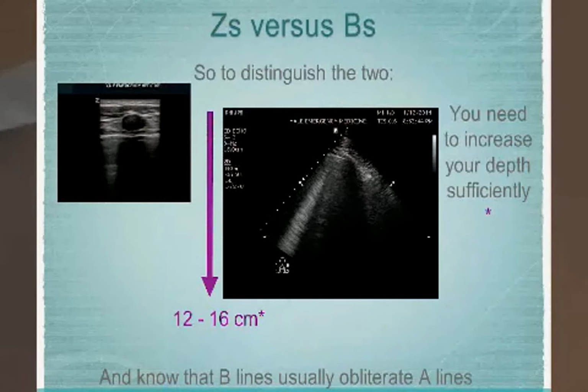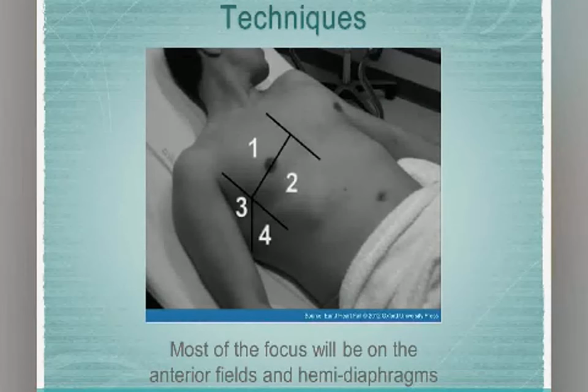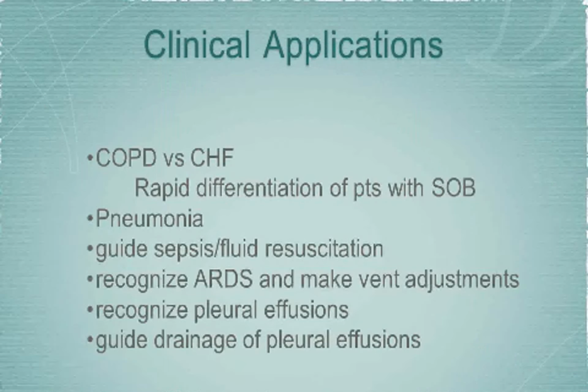The asterisk is, we're talking about looking in the anterior chest. There's a physiologic mismatch between VQ in the dependent portions of the lung. So if you're over here, you're going to see V lines, and that's not necessarily abnormal. So this is anterior chest stuff. And we're pretty much done. There aren't any set rules as to exactly where to look. There are a bunch of protocols out there that you can kind of look up. You basically just want to get a good look all over the anterior chest, and the hemidiaphragms, and as much of the rest of the lung as you need to get the information you're looking for.